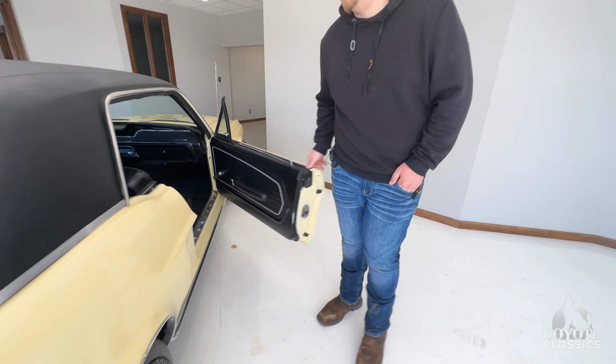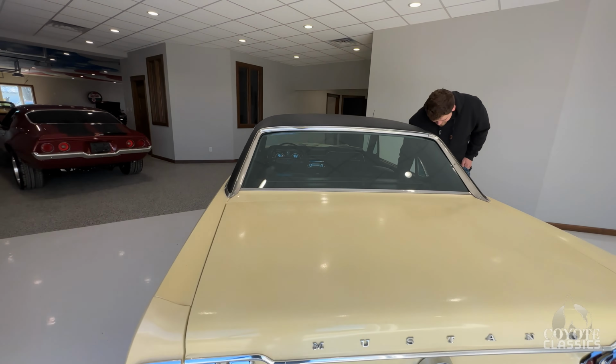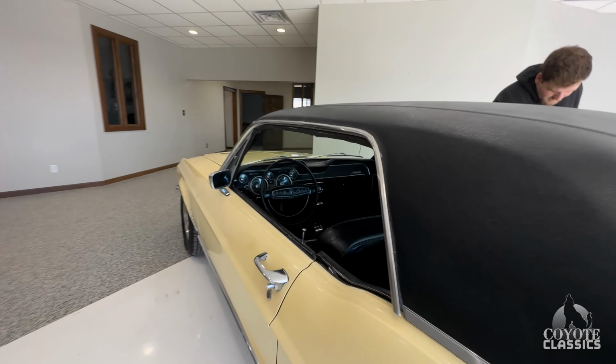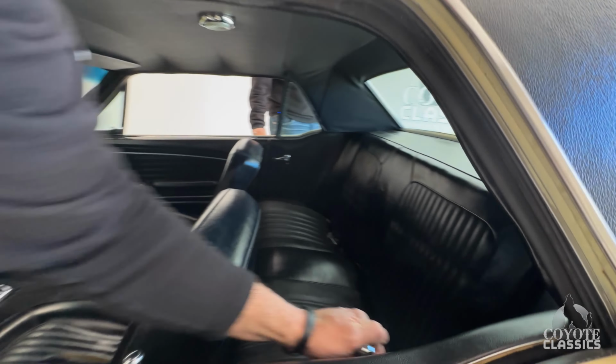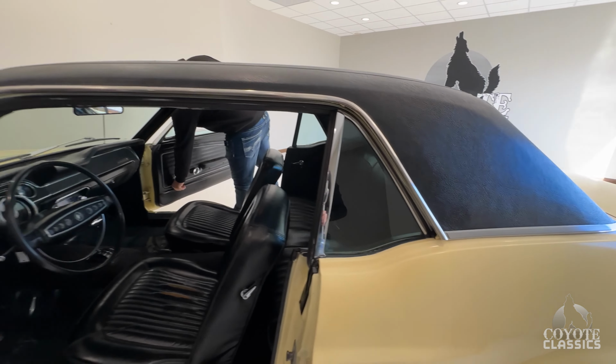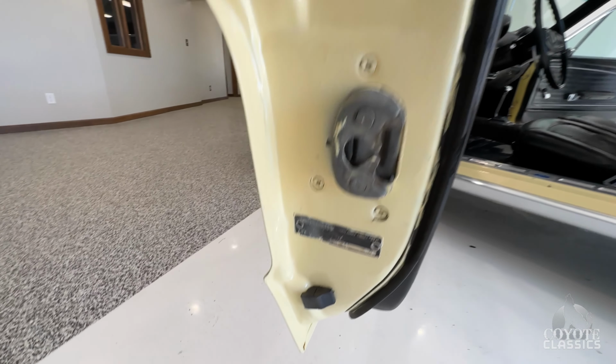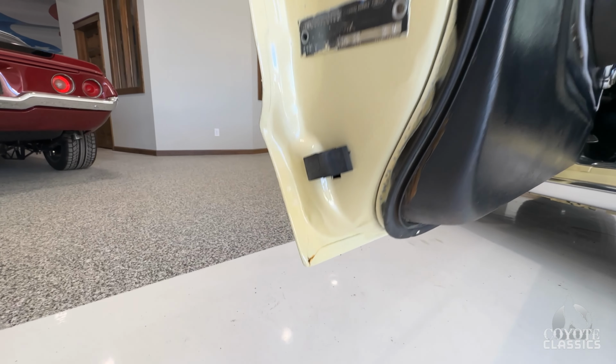Roll the windows up, B. We'll take this beauty for a spin. Windows look nice. Yeah. Side glass. Yeah, if somebody can look past the paint, this is a really good car. Both corners of the doors are great. You still have the original tag.